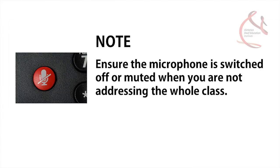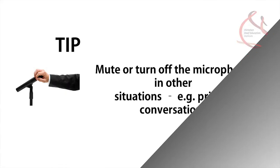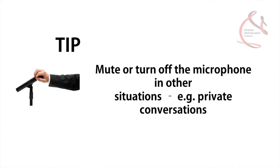Please ensure that the microphone is switched off or muted when you are not addressing the whole class, as the students will be competing with the sound from the Soundfield speakers. The noise in your classroom will go up considerably. Mute or turn off the microphone in other situations.